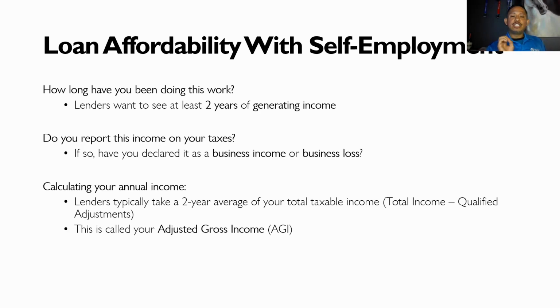This is called your adjusted gross income, AGI. And you will hear your lender or your loan officer mention that to you. It's like, okay, what is your AGI? What is your adjusted gross income for 2021 and 2022? Okay, so keep that in mind.